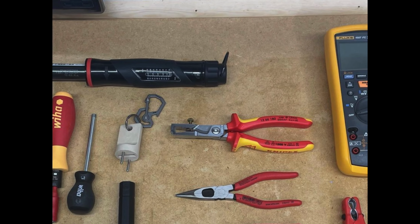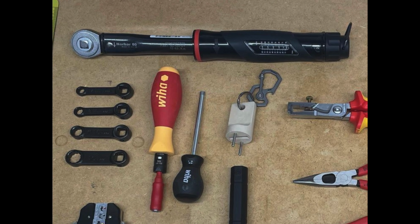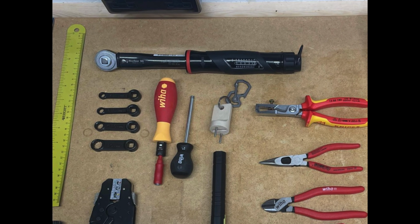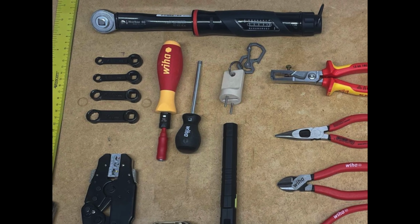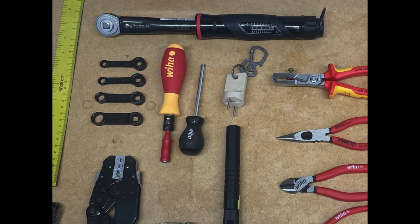Here's a torque wrench, it looks like, of some kind. Looks like Norbar 60. Here's some offset things for a ratchet. There he's got a torque screwdriver by Weehaw. I almost bought that one back when I was looking at torque screwdrivers. That one was the number one on my list, but because of the price, I ended up getting that Vera one for crazy cheap on eBay.